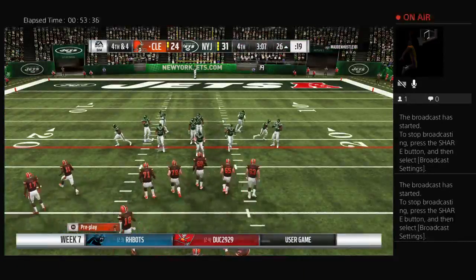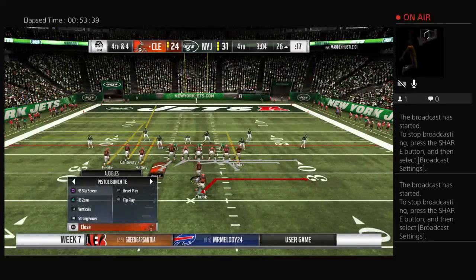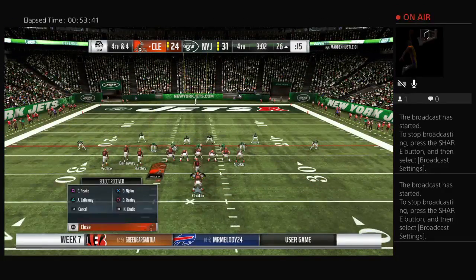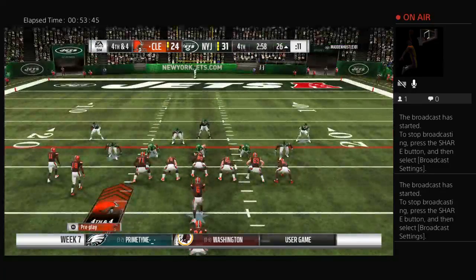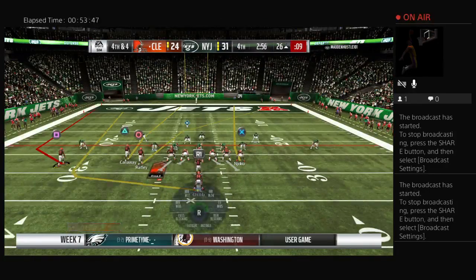One score down. Here we go. They're going to go for it here on 4th down. Gone! Detroit!